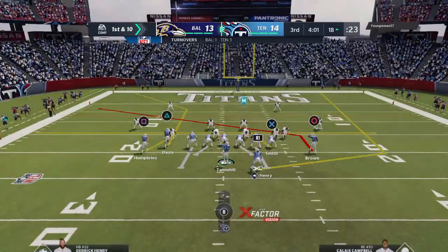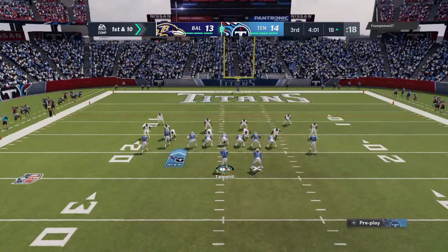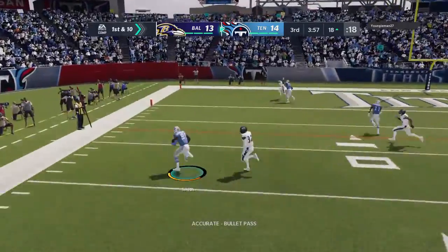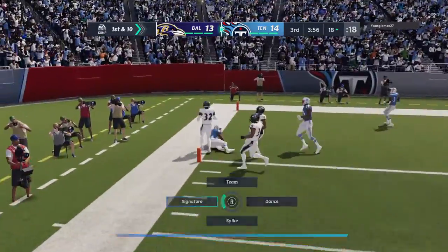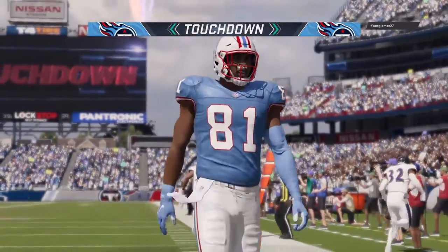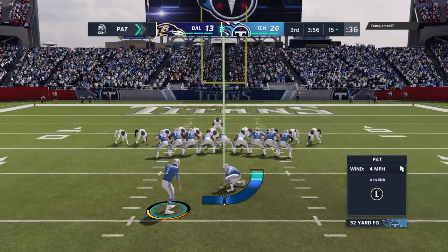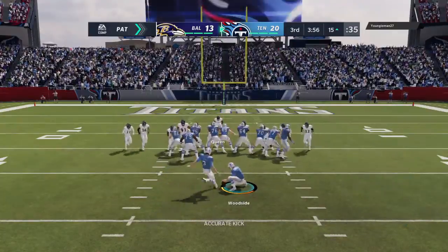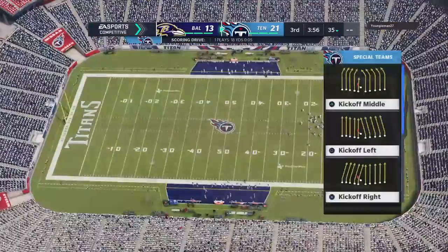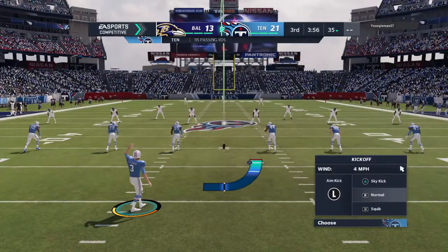So from inside the 20, here's 1st and 10 at the 18. After the interception, here's Tannehill. Smith catches left side. And he will score. Touchdown, Titans. 3 touchdown passes now for Ryan Tannehill. And the Titans capitalize on the short field as they take it in for 6. Extra point good by Gostkowski. And the lead is up to 8.